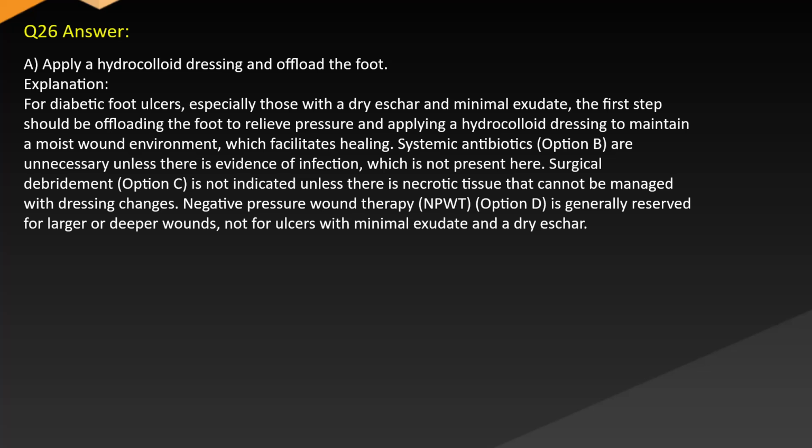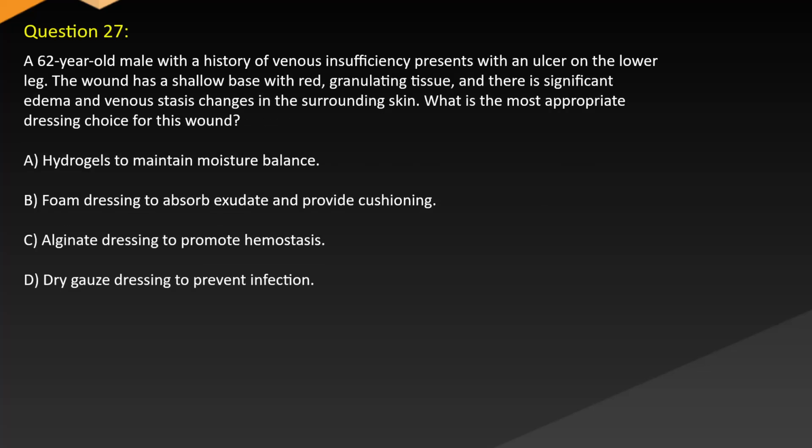Systemic antibiotics, option B, are unnecessary unless there is evidence of infection, which is not present here. Surgical debridement, option C, is not indicated unless there is necrotic tissue that cannot be managed with dressing changes. Negative pressure wound therapy, option D, is generally reserved for larger or deeper wounds, not for ulcers with minimal exudate and a dry eschar.